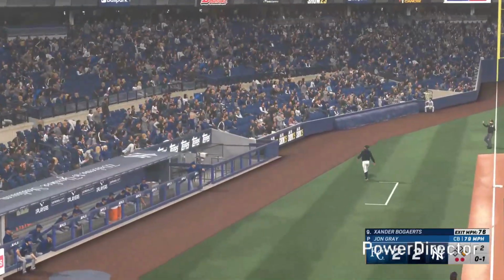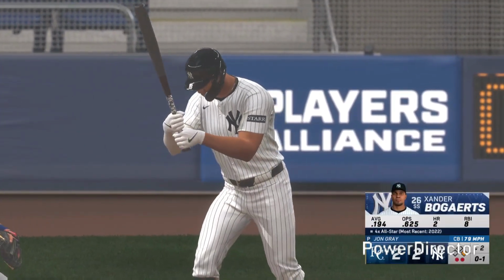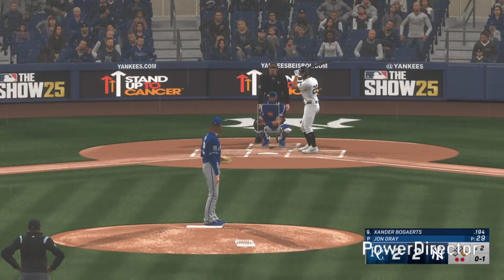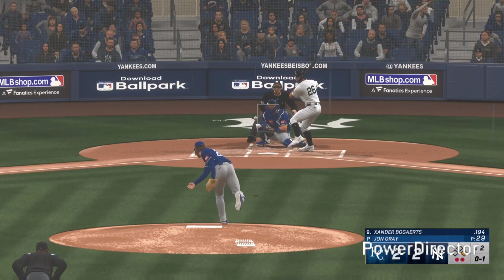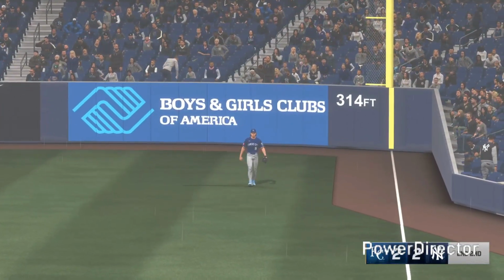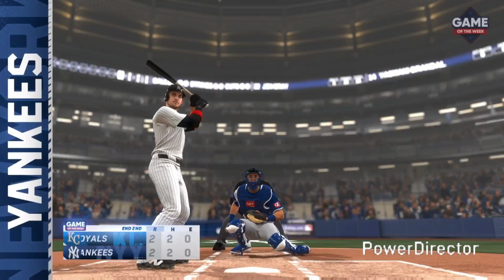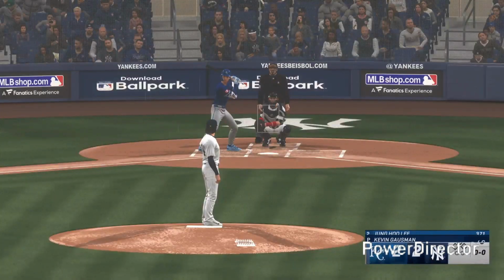Fouled off left side. Now this is in the air down the line. Kjerstad sizes this one up. He's got it. And that's the 3rd out. Solo homer ties it for the Yankees. And we're deadlocked now at 2 apiece. 3rd inning coming up.